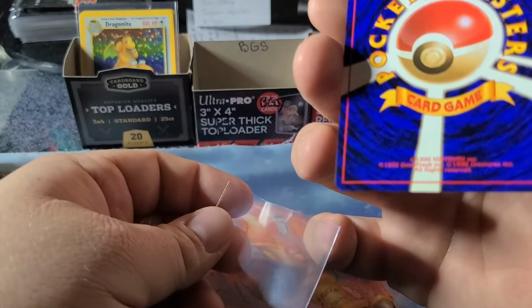This one's off top to bottom. Left to right looks pretty good. Top to bottom's not bad enough to get out of a 10 at PSA, I'd say. Yeah, I'd say it's a 10 at PSA, but just figuring the price. Because usually, like I said, I like to pay off everything, and what I'll do then, after I recoup the money, I'll bulk grade everything else, which is what I've done in the past, kind of.